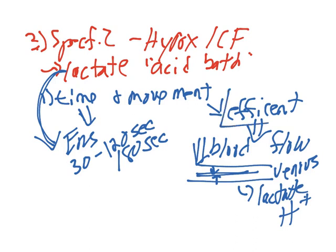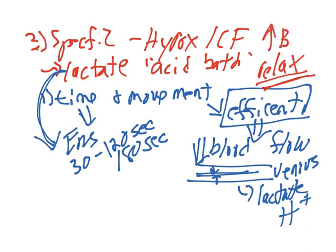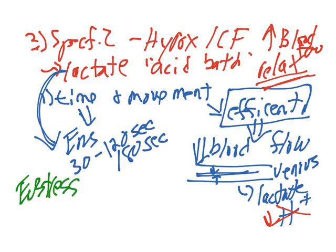So if we can get them to do these cyclic but very efficient movements, we can get the musculature to relax faster in between contractions. We can then increase blood flow, and we have less metabolite buildup, and we have less of these guys and better performance. The last part here, we can look at something called eustress versus distress.